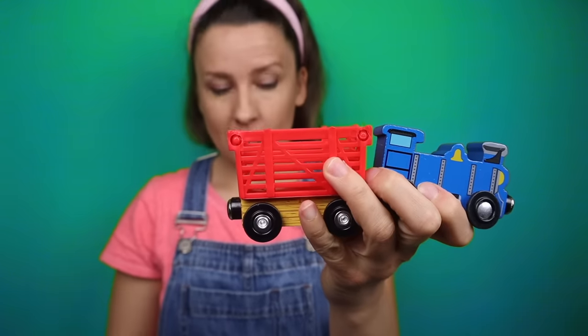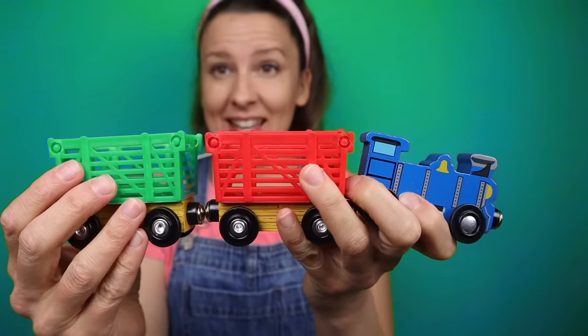Look. A train. Wow. Choo-choo. Chugga-chugga-chugga-chugga-choo-choo. Can you do that? Choo-choo. Good job. Wow! A train!